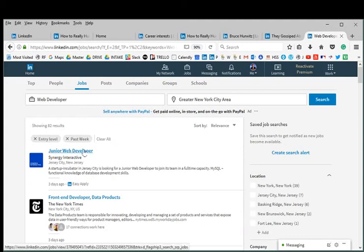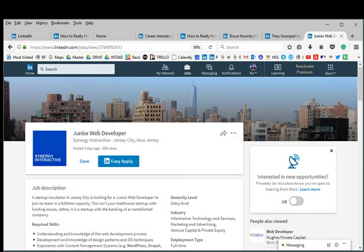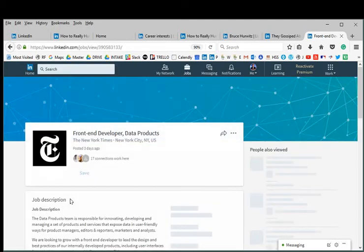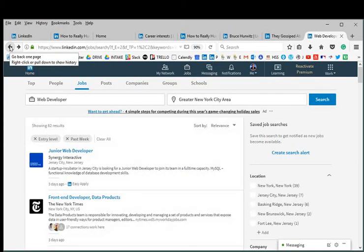So you click on the job, you read it, you think you have a chance of getting it, you click on easy apply, and you apply through LinkedIn for the position. All right? Now, it could be something else. It could be that you have to apply on the company's website. So you click here and you get to the company website. That is how you apply for a job through LinkedIn. It's simple, it's clean, it's neat. Do it.